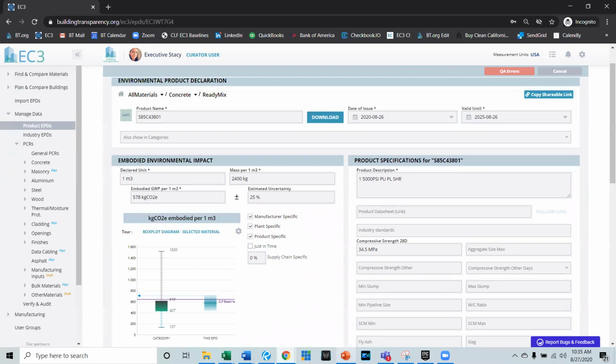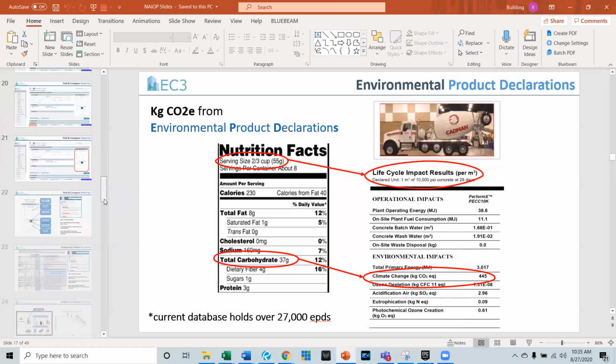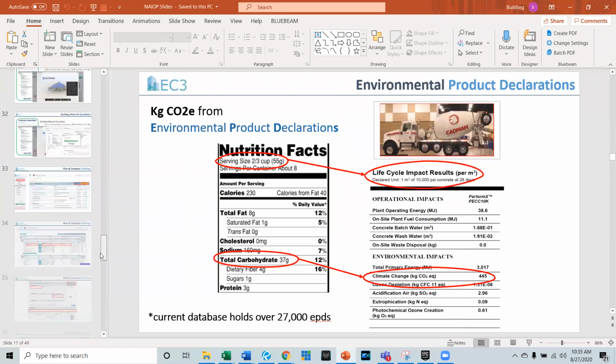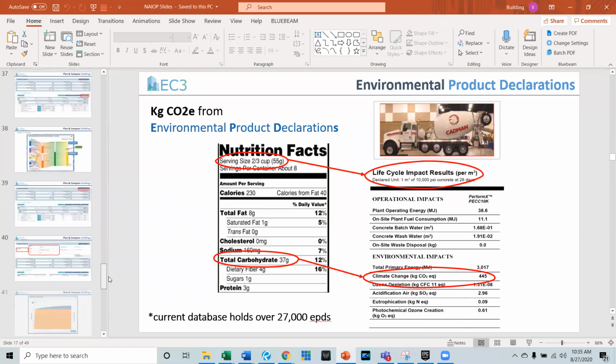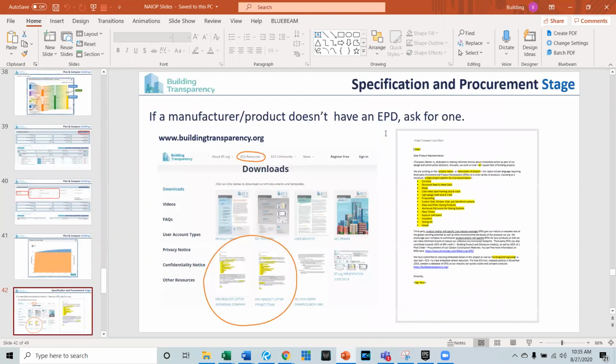I think the last thing is just how this actually plays into procurement. So I'm going to go down to some slides at the end here, where the steps are for a project. If you go into the tool and you can't find EPDs for the products or suppliers that you're working with, ask for them. So we can only be as good as the data we have and the disclosure we have to really specify and procure low carbon options.